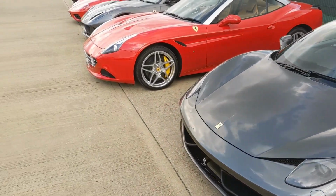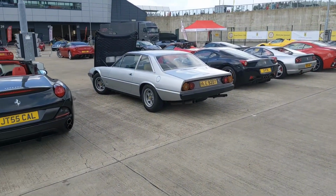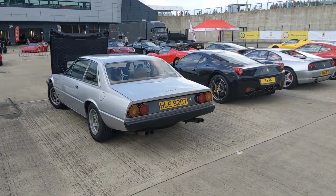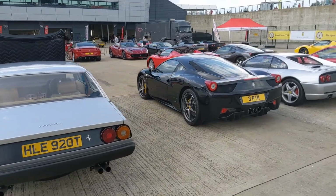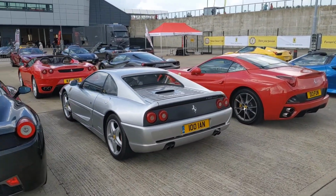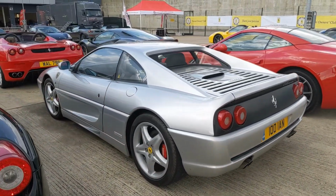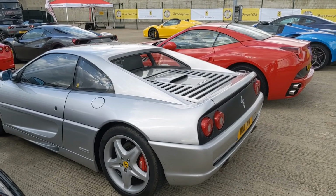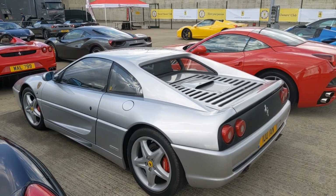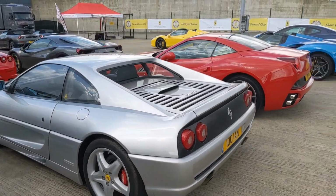So we saw this out on track earlier and it looked like it had broken down, and I think it has broken down. I guess that's a risk to take. Here is a 355. Found one, right. Again, just an absolute classic 355 Berlinetta. Looks good in silver as well, actually. You think of those as being in your classic Ferrari red, don't you? But I quite like that.